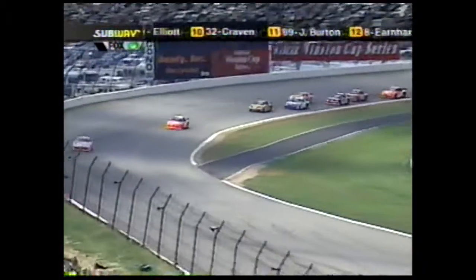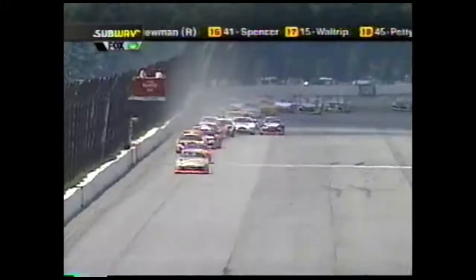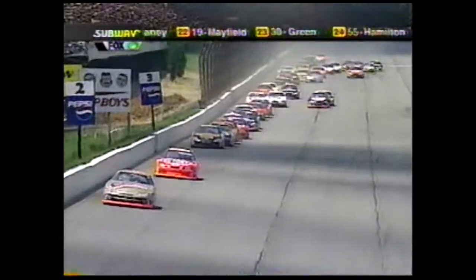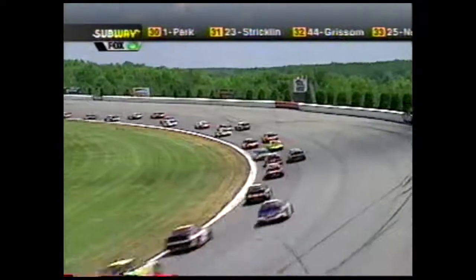Marlin unchallenged for the lead. Gordon took second from Johnson. Here comes Craven on the outside in number 32 around Kurt Busch. And what happens on the first few laps of any race, everywhere we go, everybody fights for the bottom. Try to get to the bottom. Sometimes you can make a whale of a lot of passes up on the outside, especially off of turn one. Exactly. Ricky Rudd started last, gained 3 positions on the first lap.